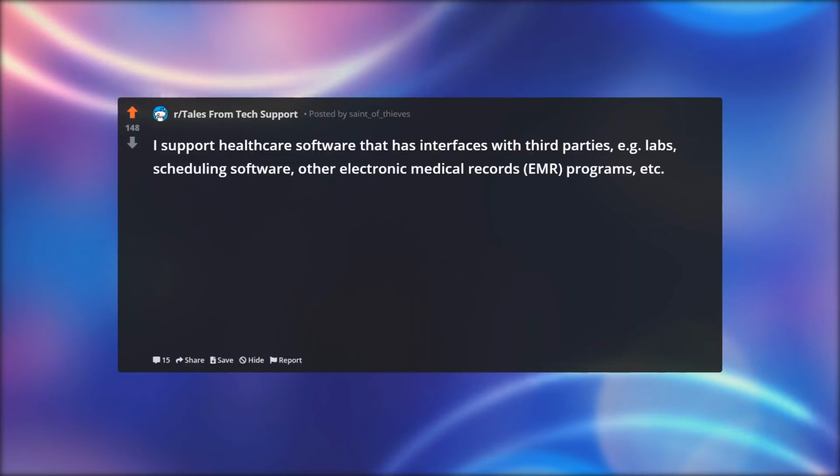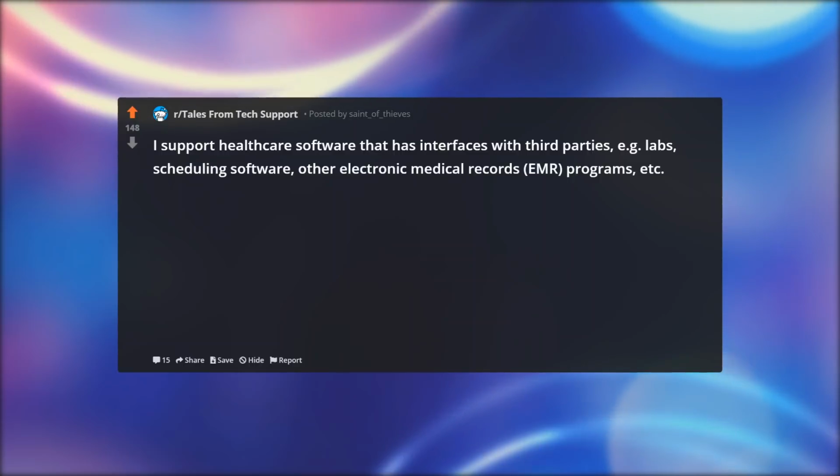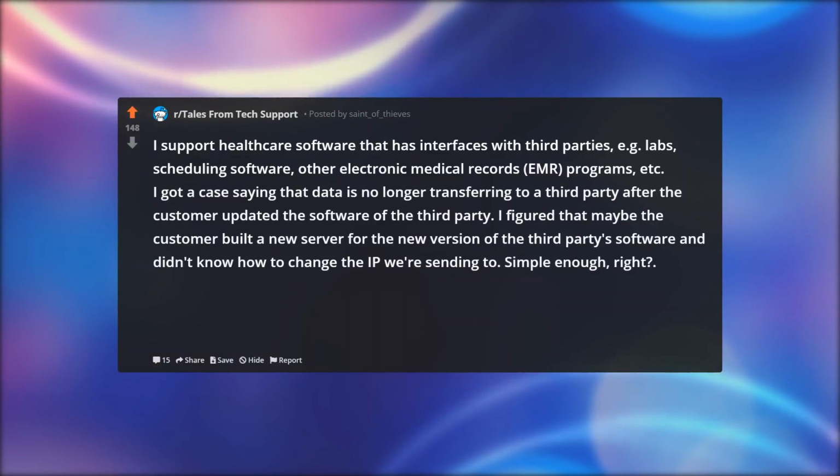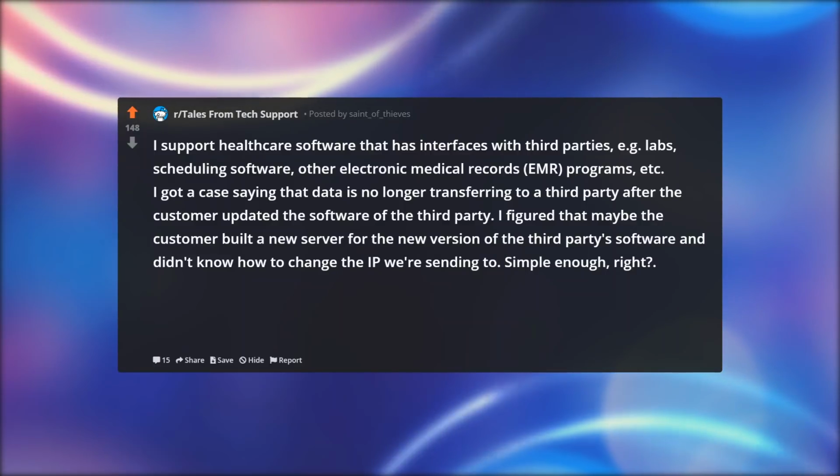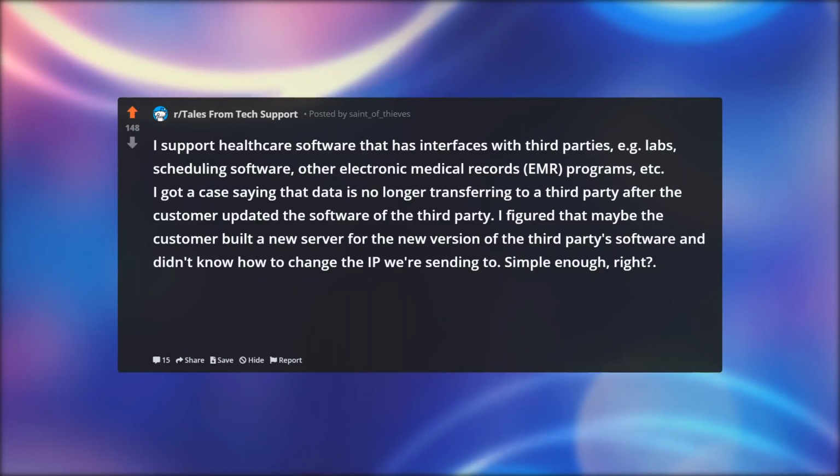The one where it's up to us to fix even though we didn't break it. I support healthcare software that has interfaces with third parties, e.g. labs, scheduling software, other electronic medical records, EMR programs, etc. I got a case saying that data is no longer transferring to a third party after the customer updated the software of the third party. I figured that maybe the customer built a new server for the new version of the third party's software and didn't know how to change the IP we're sending to.